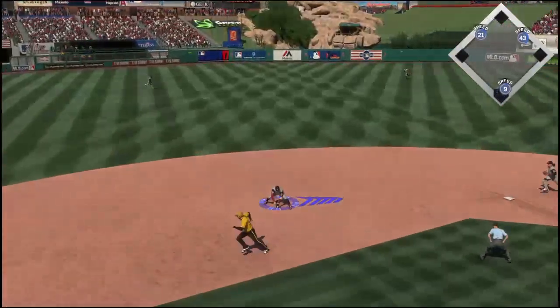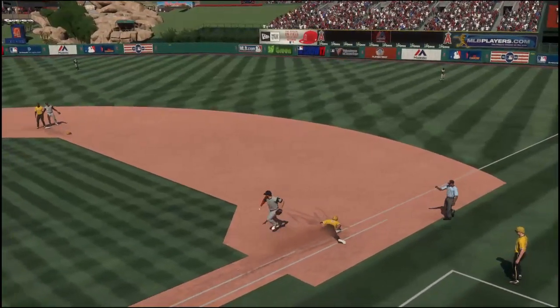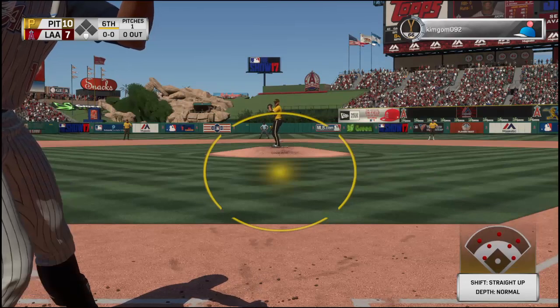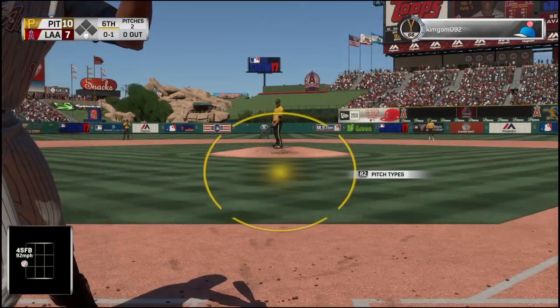Now a ball grounded to short. This could be 2. To Escobar for 1. Relay to first in time, and just like that, this. Digging in once again, Andre Dawson. He'll have the opportunity to kick things off as we begin the home 6th.